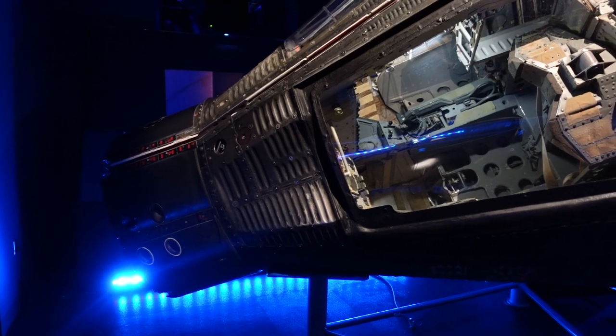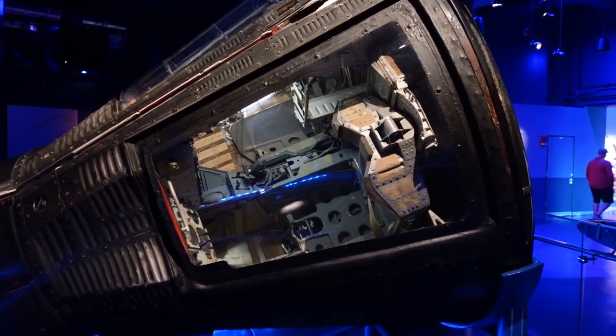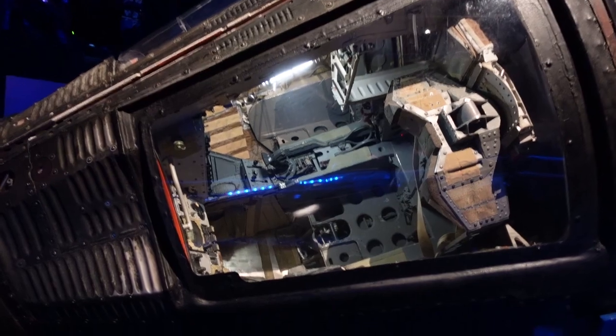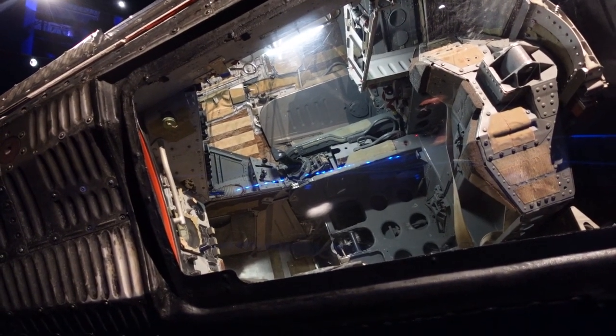This is the Gemini capsule 9A. Oh my goodness, look at how tiny, and they would be in there for so long. Wow, that's crazy.